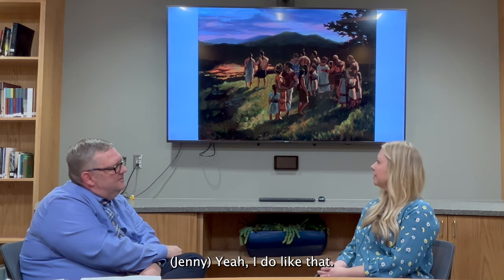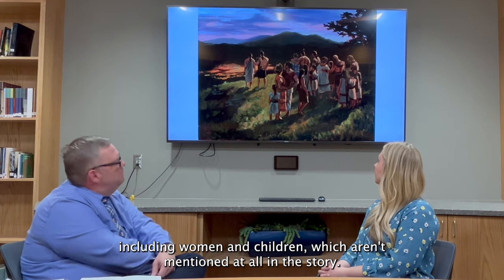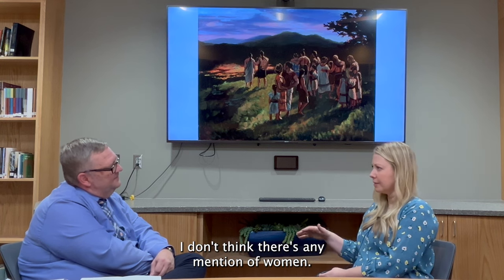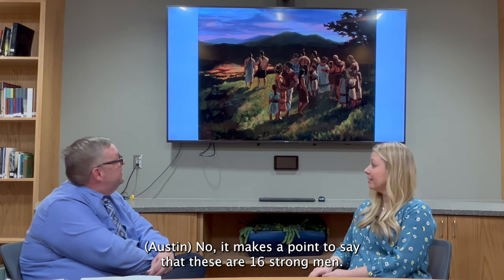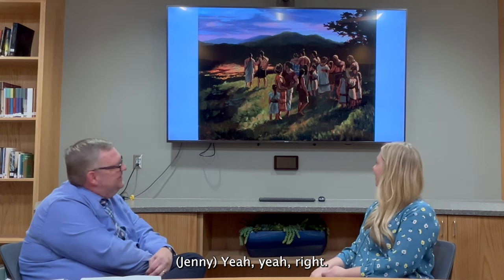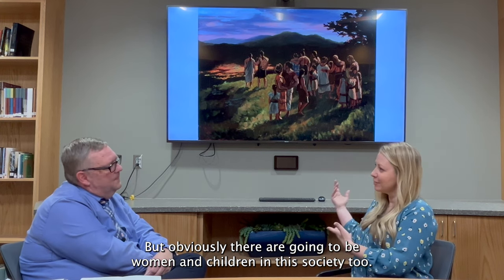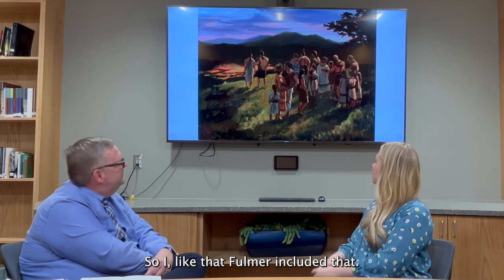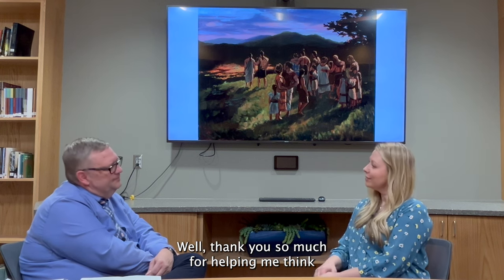I do like that Fulmer has included families, including women and children, which aren't mentioned at all in this story. I don't think there's any mention of women and children at all. No, it makes a point to say that these are 16 strong men. But obviously there were going to be women and children in this society too, so I like that Fulmer has included that.